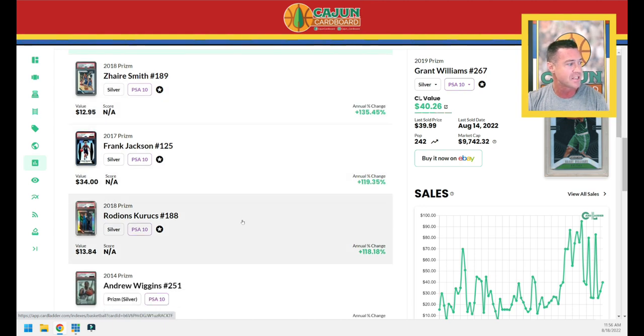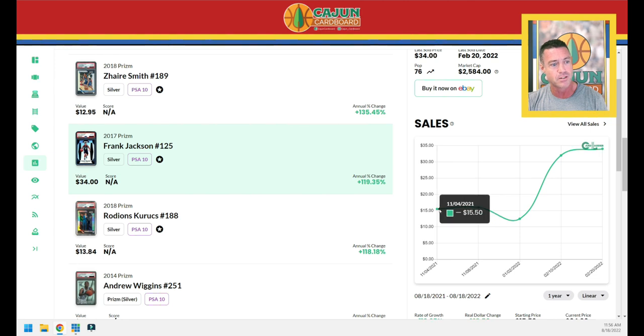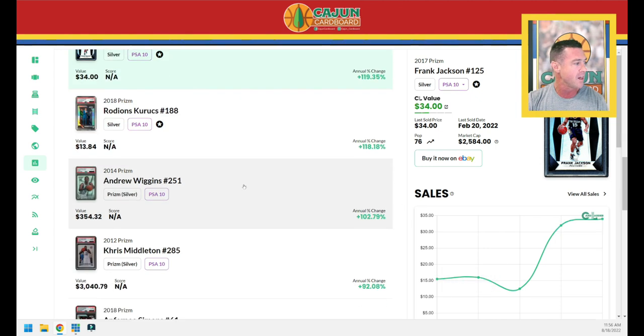Zaire Smith, Frank Jackson, Rodions Kurucs. What is Frank Jackson doing going up? People are starting to dive into Frank Jackson. Shout out to @BGilgis on Instagram. He is a Frank Jackson super collector. That card's at $34 last sold.